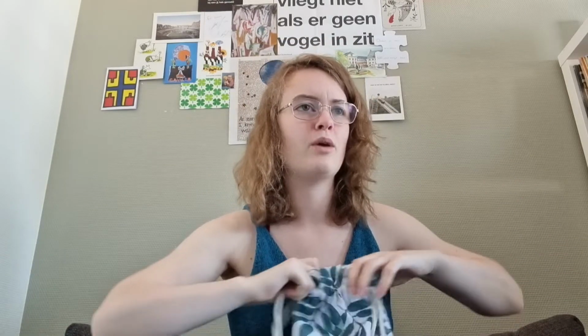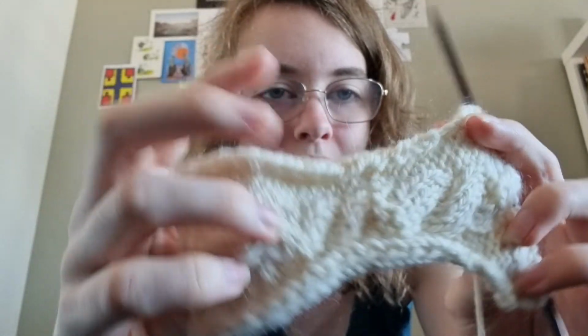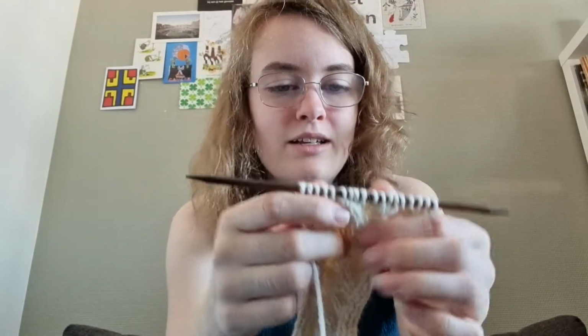And then my last WIP, which is not currently really a WIP, it's just some swatching I've been doing, or practicing, I should say, for the Folklore cardigan that I really want to make this month, or well, this month and next month, to be honest. It's quite a big project, but I've never done cables before, so I've just been practicing my cables with a 1x1, 2x2, 3x3, and then there's a cable design that I'm currently trying out.